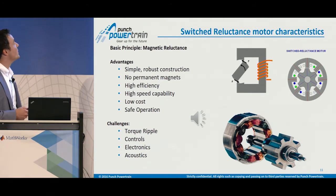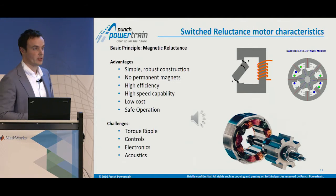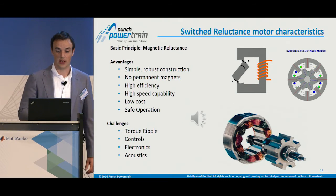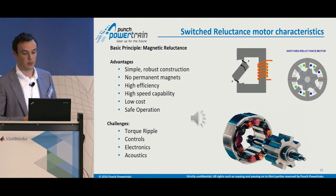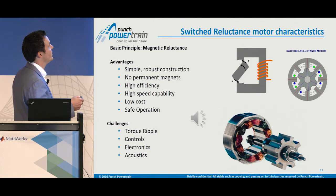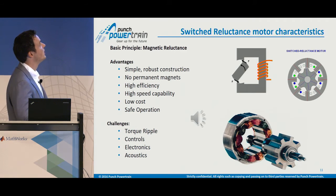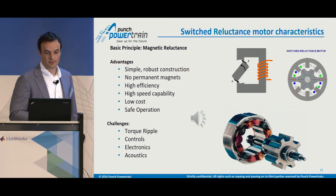So a switched reluctance motor is characterized by its double salient structure. That means it has discrete rotor poles and stator poles. It's driven by a reluctance torque. What that is, you can compare to an electromagnet. So if you energize the coils of the stator, you generate a magnetic field, and the torque is then produced by the tendency of the rotor to move towards a position where you have the smallest air gap.